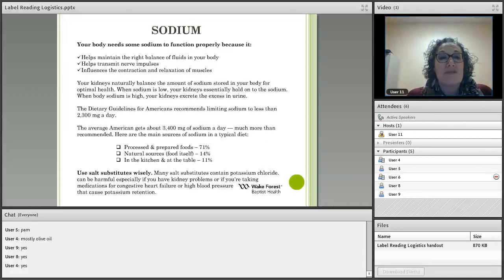And just to review briefly, the main sources of sodium in a typical diet: 71% come from processed and prepared foods. I don't think that should surprise anybody. 14% comes from natural sources, the food itself. And then 11% comes from in the kitchen and at the table.